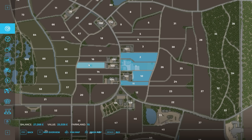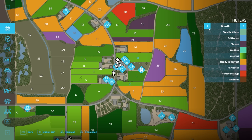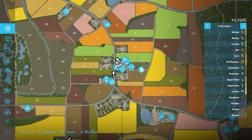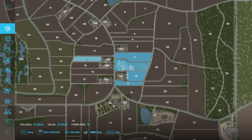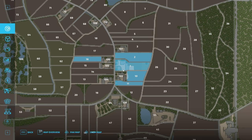So, yeah, I don't want to spend too much money. So I think 16, which is also 9, is the one to go for. Oh, also it's been fully fertilised, so that is the one to go for. It's a soybean crop. So let's go for it. Let's go west. Let's buy it. £22,000. So there you go.